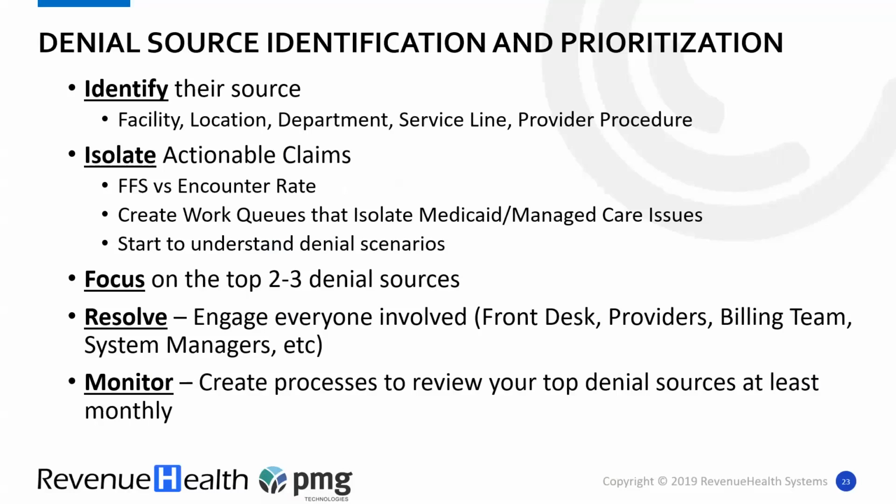So once you've isolated your actionable claims and you've identified the source of those claims, pick the top one. It's not even focus on the top 2 or 3. Pick the top one and engage every single person who can help you eliminate that denial. Get them in the room: front desk, providers. If it's the CFO, see if she'll come down to the meeting. Whoever can help you or who might have a hand in eliminating a denial, get them in the room and working together and create the organizational goal of eliminating that denial.